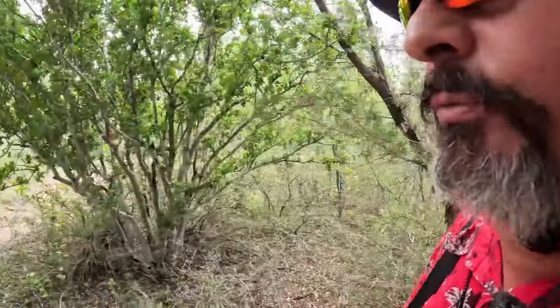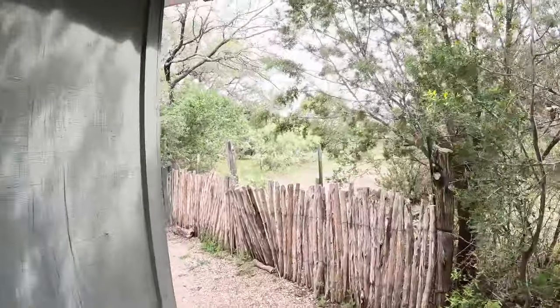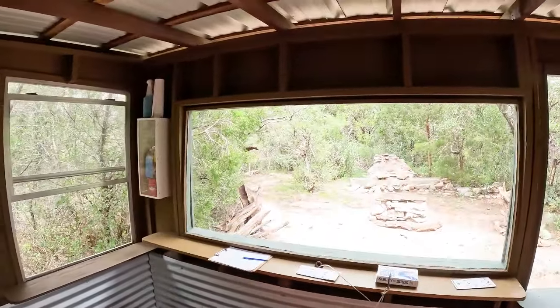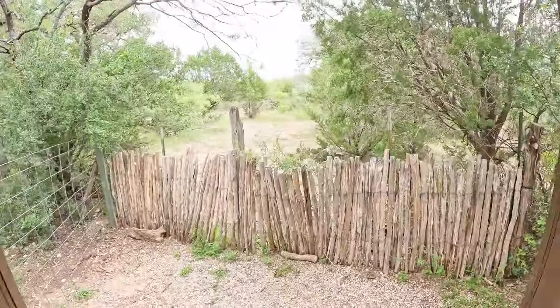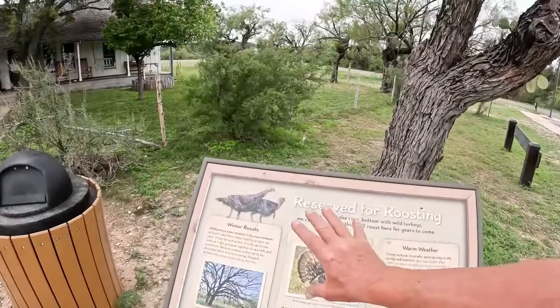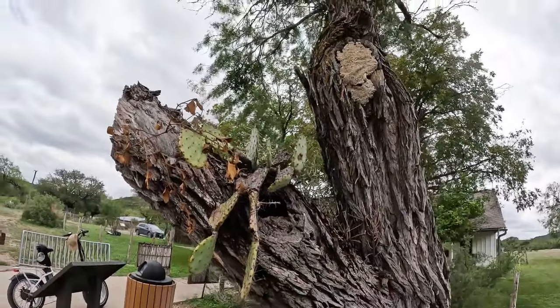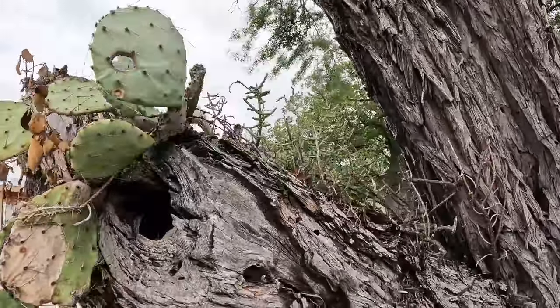They actually have a couple of bird blinds. I didn't make it to this one last time. Didn't want to disturb her. One of the things that South Llano River State Park is well known for are the wild turkeys. They like that river bottom down where all those acorns are. I thought this was fascinating. I find a lot of things fascinating. This old mesquite tree, it's on its way out. You can tell because it's got the mistletoe growing. The cacti have taken up residence in there. They look like they're struggling too.